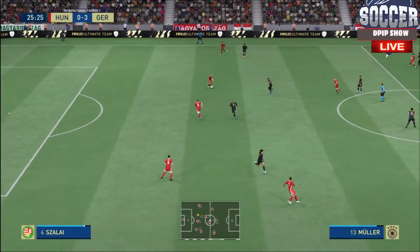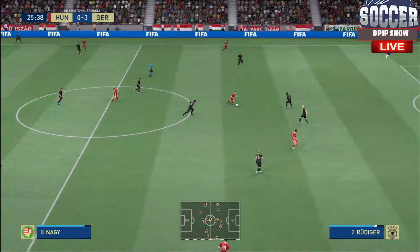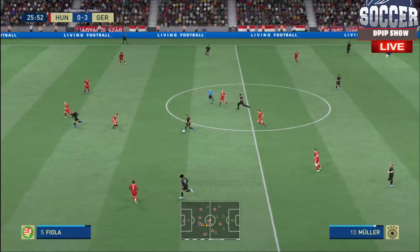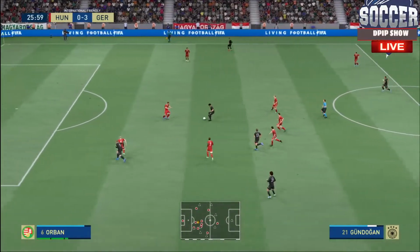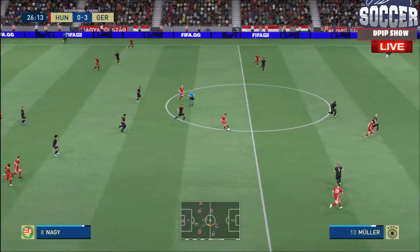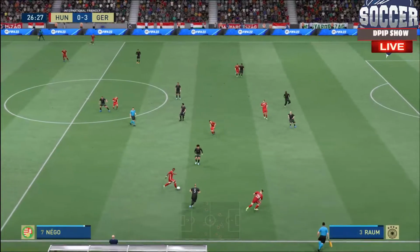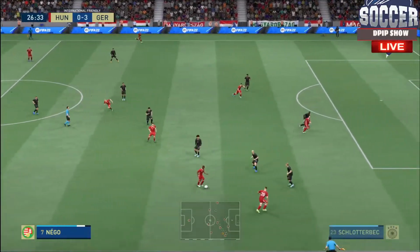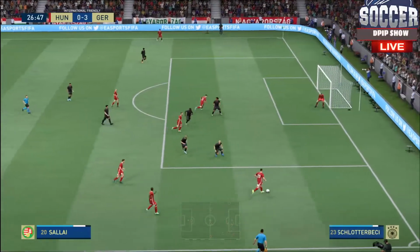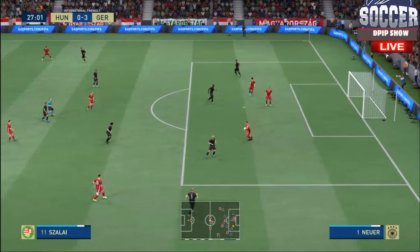Untidy in possession. Schäfer. Adam Nudge. Well, they couldn't keep it. Gundogan. And successfully cut out. Well, the conditions look pretty good for the counter-attack. Salai. And they need to get tighter here. Played into the box. Well, in fact, a good but straightforward claim by the keeper.